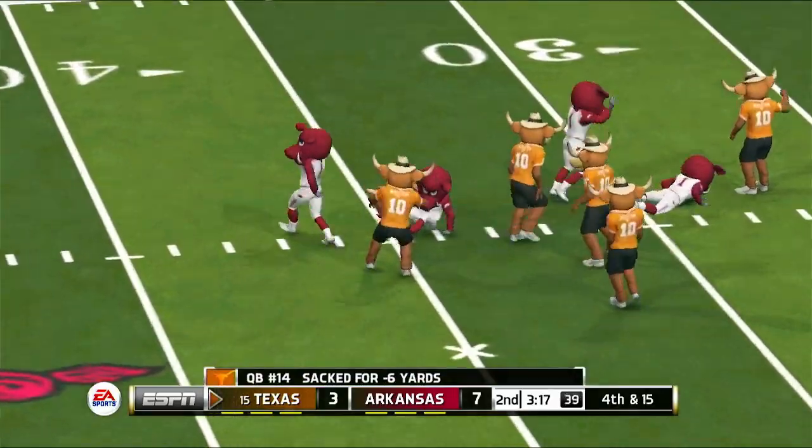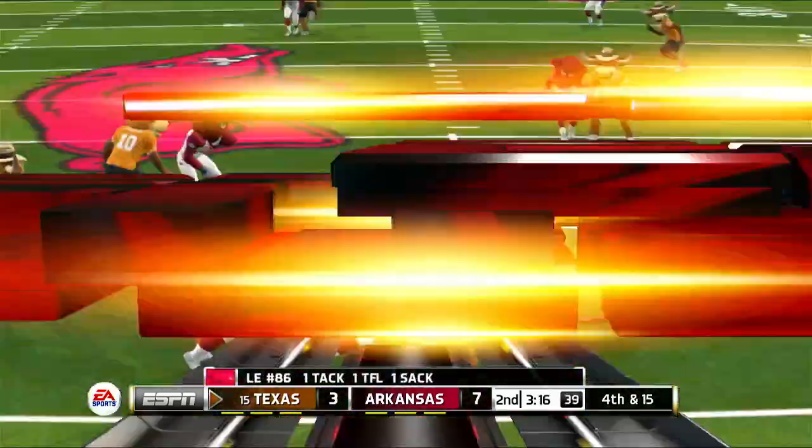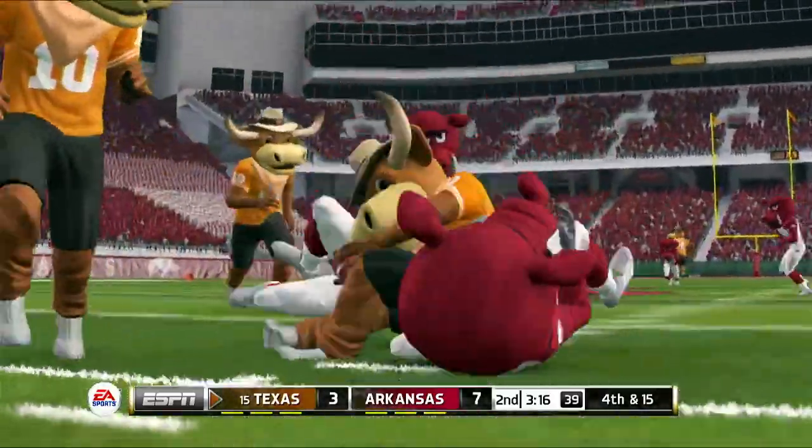And they got him. Absolutely perfect call by the defensive coordinator. He brought just the right amount of pressure from the right direction, and it seemed to confuse the offense.